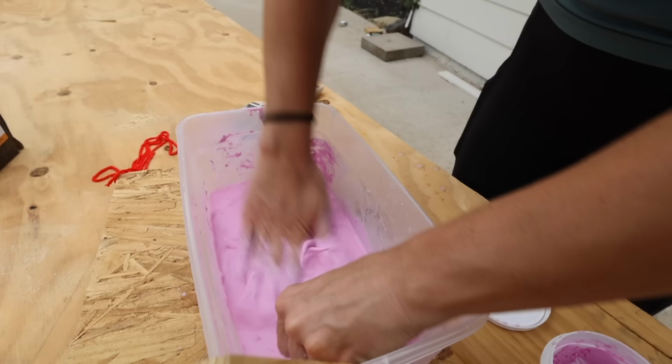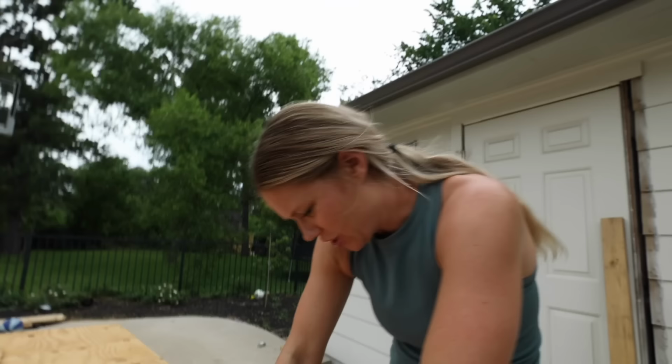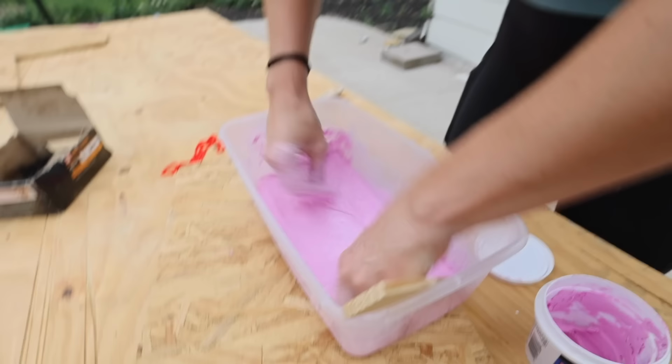Like, what is happening here? Well, I haven't done this with the pink kind before, and it's not mixing as easily, and so I need a little sensory. Are you in pre-K?